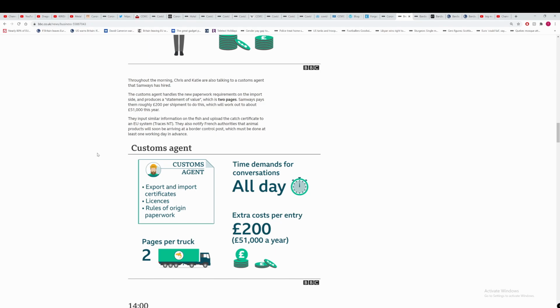They input similar information on the fish and upload the catch certificate to the EU system, Traces NT. They also notify French authorities that animal products will soon be arriving at the border control post, which must be done at least one working day in advance. So you can see how crazy this is, that the fish, by the looks of things, are delayed by a day just because of the notification needed to the French importer.